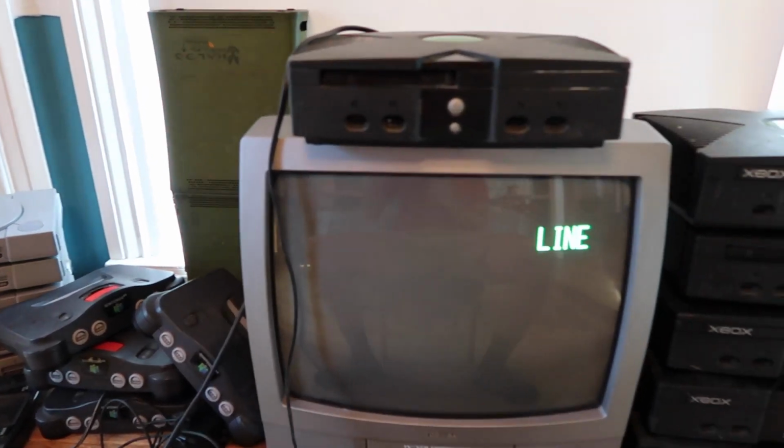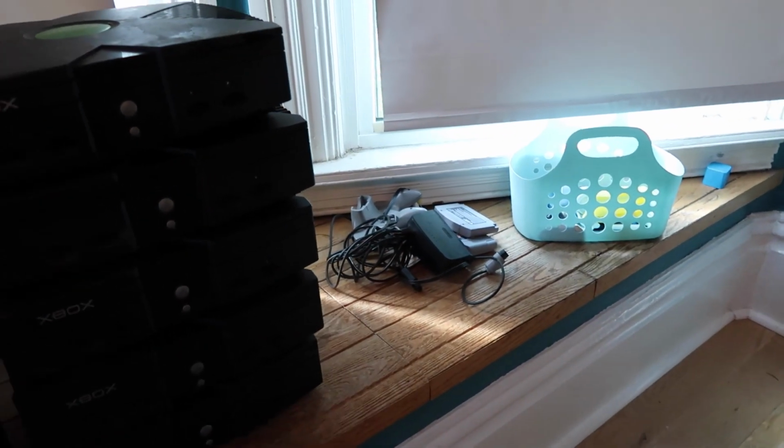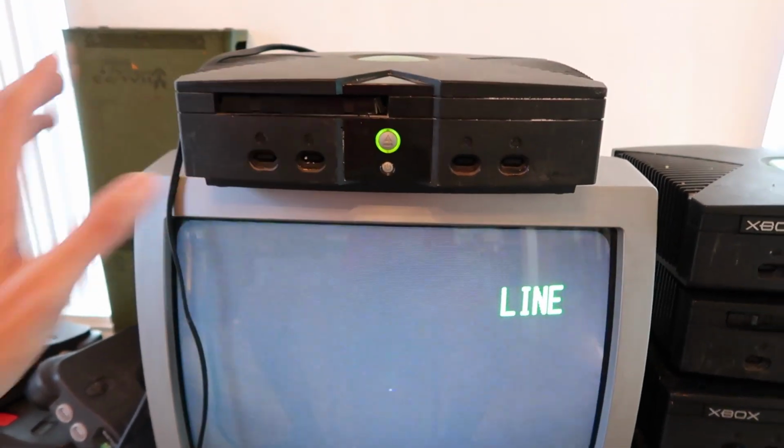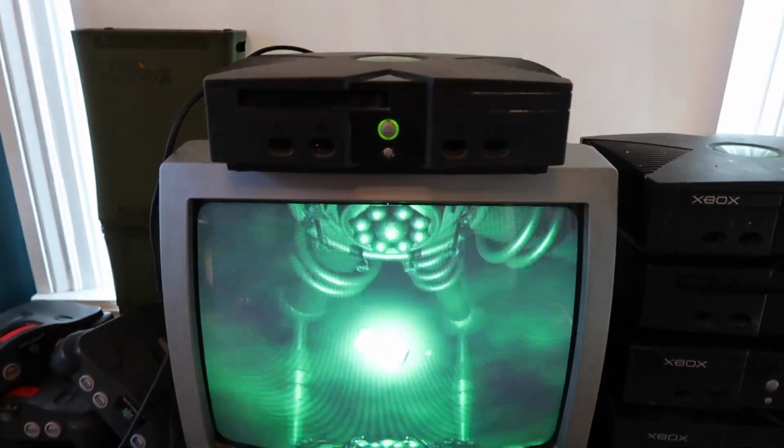Got all the units ready. Luckily I have all the cables for the original Xboxes, and I have all the cables and controller. I also have controllers for the Xboxes too. I have them for the N64. So this is the first one. Let's see if it powers on. It does. That's good. That's actually very good.